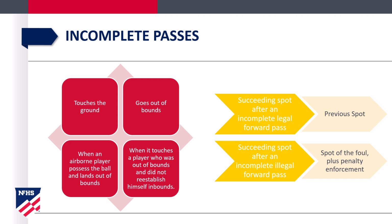If we have a foul for an illegal forward pass that takes place in the end zone, there aren't really any options for the next spot. A team can always decline a penalty, but because we still have to come back to the spot of the foul for the next spot, in this situation, the next spot is actually in the end zone. So the result would be a safety. Either way, if the penalty is accepted or declined in this play, the result is going to be a safety.